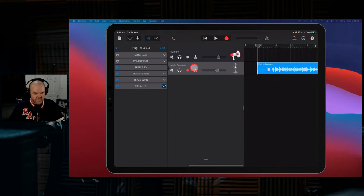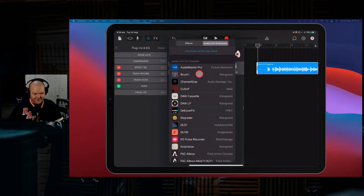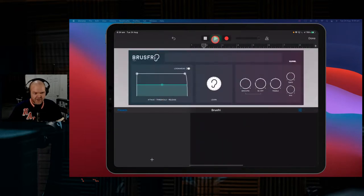So what was I doing? Bruce Free. So we could even, if we wanted to try and reduce the noise, we could use the real noise reduction plugin, which is, of course, our Bruce Free from our friends at Clever Grand. So if we play this.